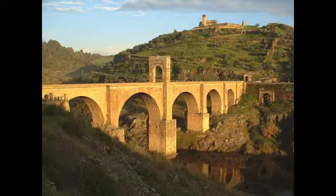Next, we have the arch bridges. These were used a lot by the Romans. In arch bridges, the forces are spread sideways. The entire load is transferred partly down into the ground and partly out to the elements of the bridge to either side of the keystone.